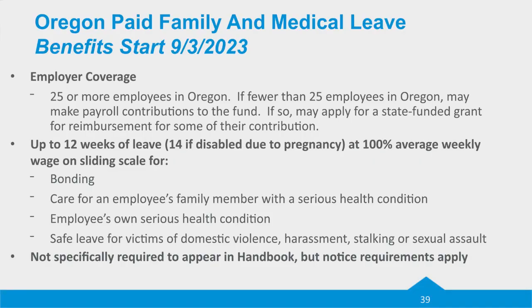These are the requirements for Oregon. Again, the benefits will start in September of 2023. It's also not required to appear in your handbook, but there are some notice requirements that apply with this change.